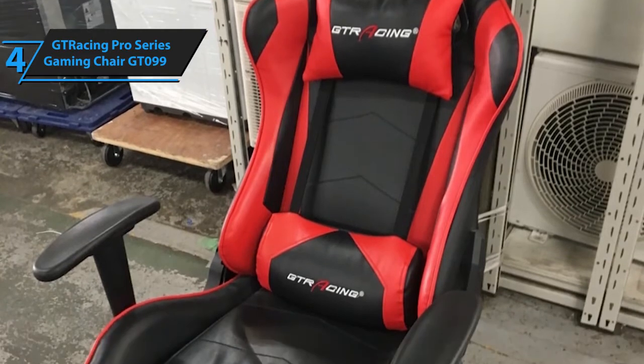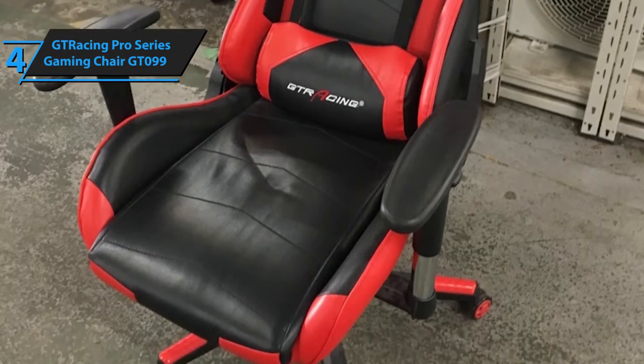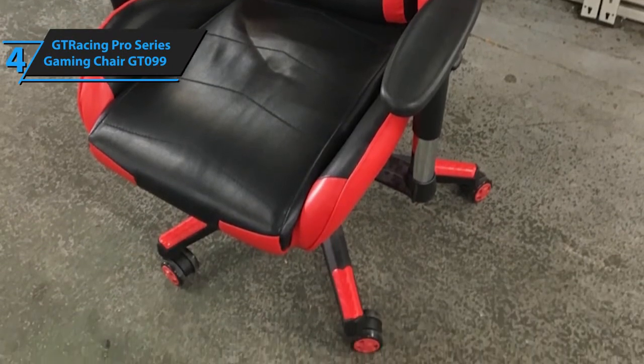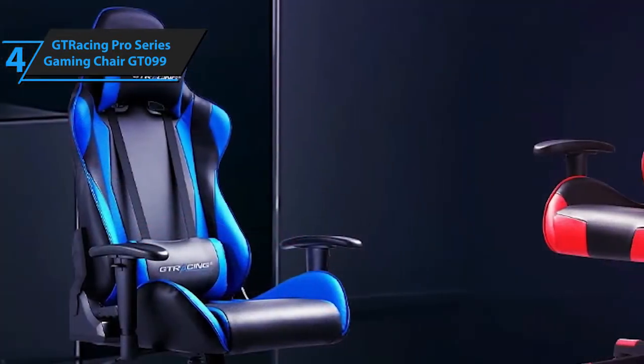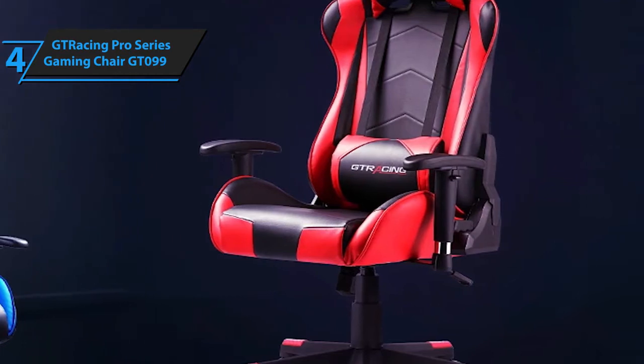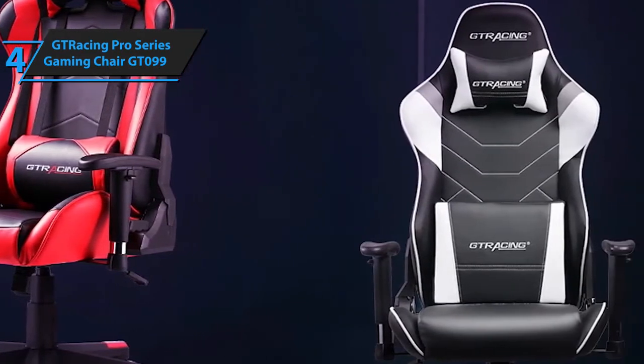Aesthetics-wise, this gaming chair looks pretty breathtaking. The color finish looks extraordinarily great on the leather, and all of the main features feature colors that match and complement those of the base. Speaking of which, GTRacing's Pro Series GT099 gaming chair is available in 7 different color style options, including black, red, purple, blue, pink, and more.